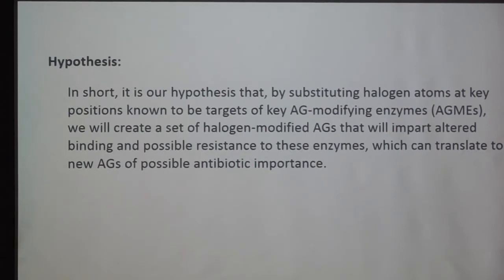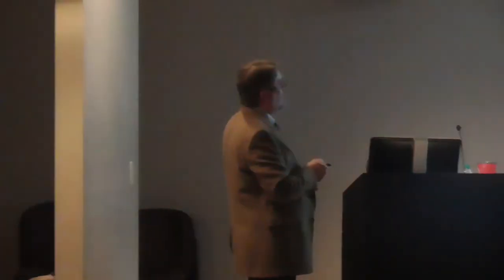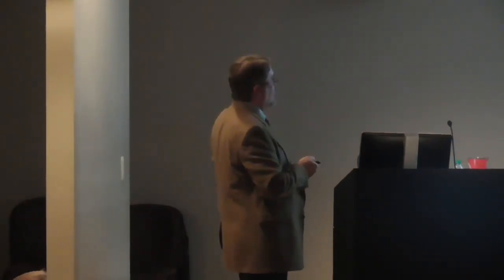And so what is the hypothesis then? In short, our hypothesis was that by substituting halogen atoms at key positions known to be targets of these aminoglycoside modifying enzymes, we could create a set of halogen modified aminoglycosides that will impart altered binding to that defense enzyme, so the possible resistance would disappear. Okay? And that would translate to having new aminoglycosides of antibiotic importance.